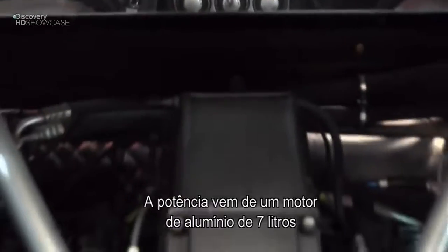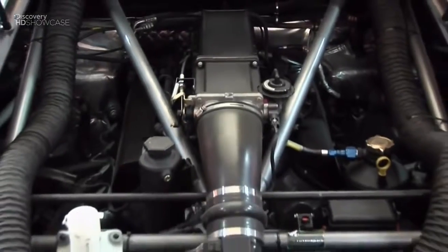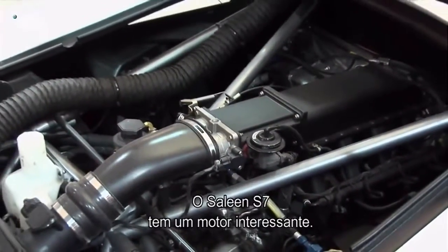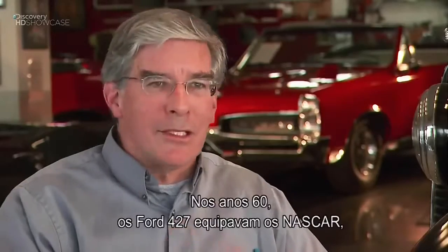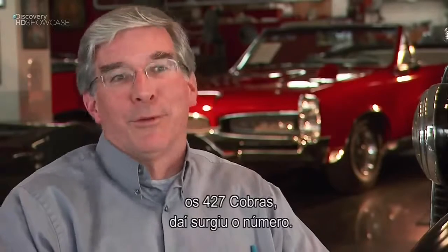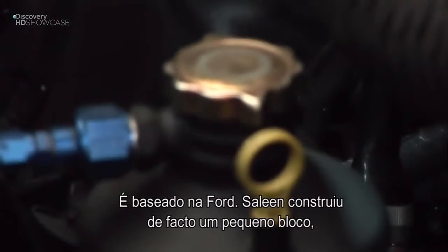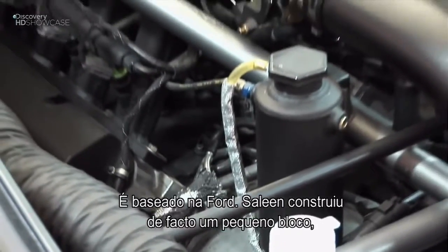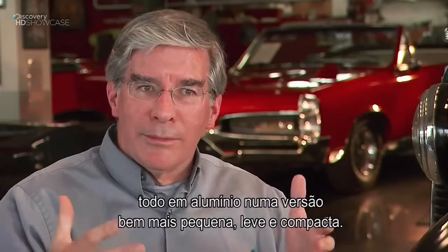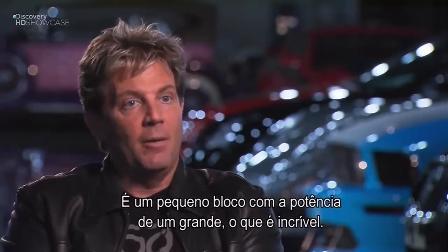The power comes from a 427 cubic inch aluminum engine, updated from a classic 50-year-old Ford design. The Saleen S7 uses kind of an interesting engine. Back in the 60s, 427 Fords were powering NASCAR racers and 427 Cobras, that's where that number came from. It's Ford-based, but Saleen has really built a small block, all-aluminum version in a much smaller, lighter, more compact package. It's actually a small block, but it's got the big block power, and it's amazing.